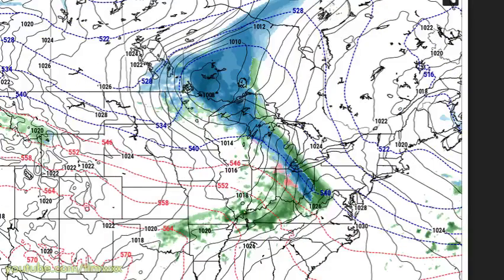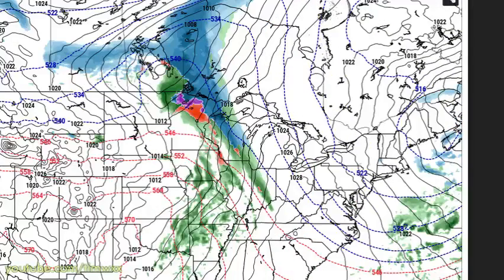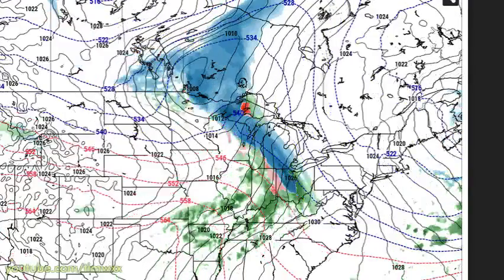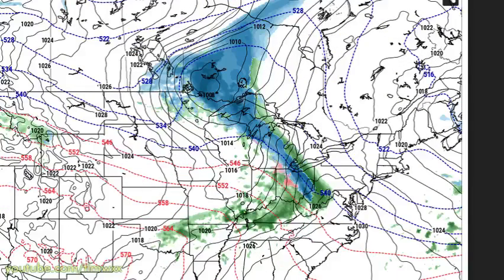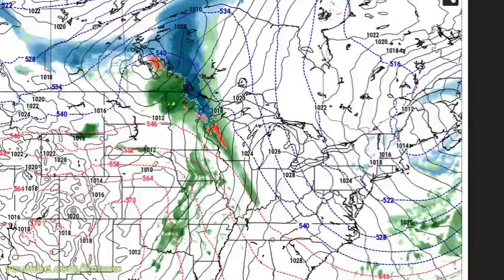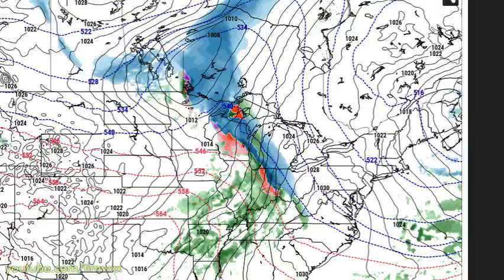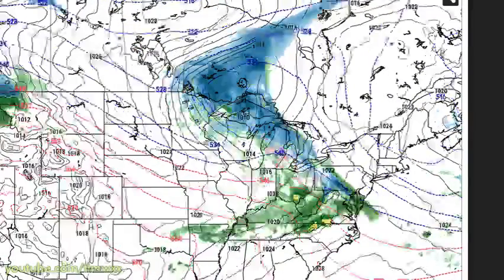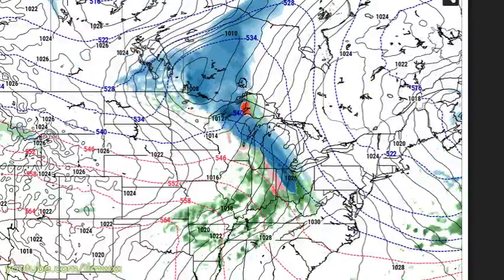And then on the lee side of that, looks like we start getting some rain moving in just after that snow band. Okay, so 15Z, this is tomorrow morning. And that'll move through. Hang on, let me get things. Okay, this is good. Okay, so there's tomorrow morning.